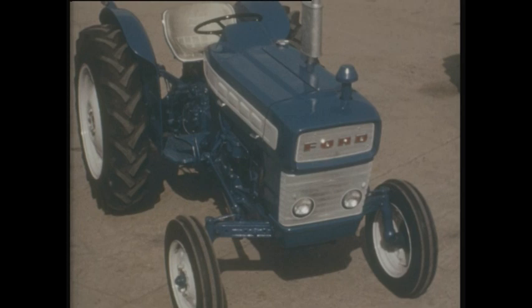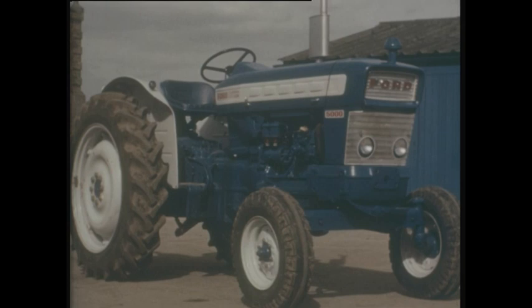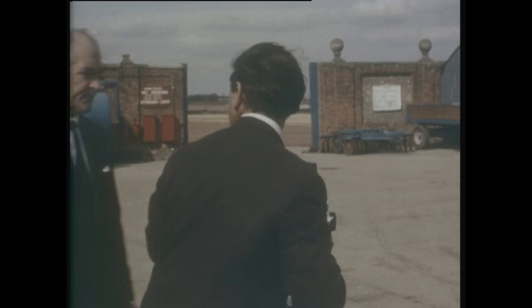The Major's three-cylinder diesel engine gives 55 bhp and 48 PTO horsepower. Largest in the range is the Super Major 5000, four-cylinder diesel engine, 65 brake horsepower, 56 PTO horsepower. Brand new styling that's going to set the trend. It certainly will. That's a point worth noting, George. Let's get on with these photographs now. One of each and then one of the four together.